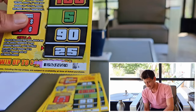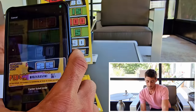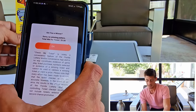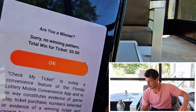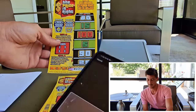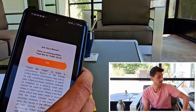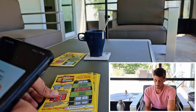What are we on? 16. Sweet 16. You can't really see the number because I destroyed it, on accident, not on purpose. 16 is officially not a winner. Sorry, not a winner. All right, 17. Good number. Golden number. It's not hitting. All right.